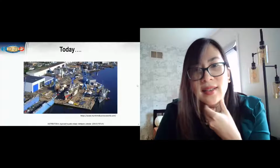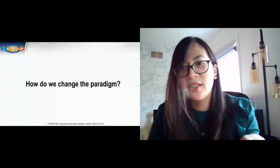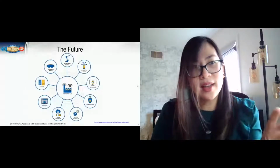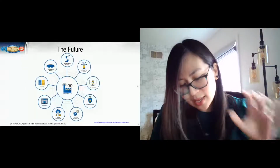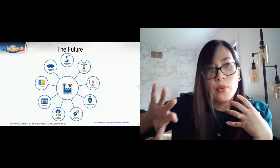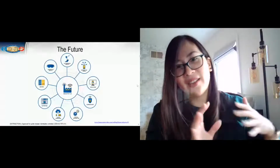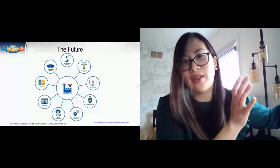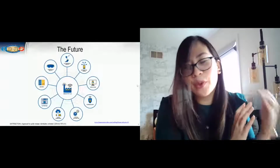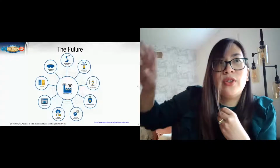Can you hit the next slide? How do we change that paradigm? How do we change for what our future looks like? And so this slide up here, as we take a step and pause and look forward at Industry 4.0, our future can look very, very different than that standard view of a shipyard, that standard view of what a ship looked like, right? And how that ship has evolved from the 40s to the 2020s, right?